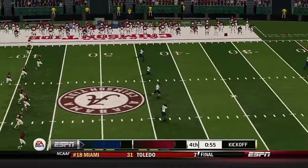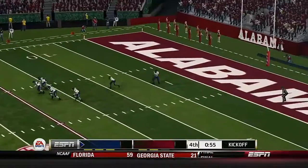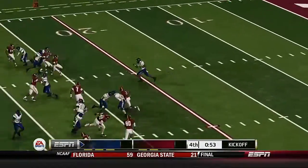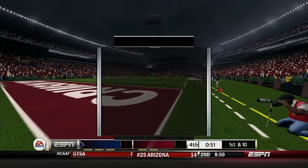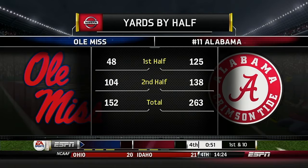Malone looks ready to kick this one off. Parrish from the 5. He's tackled at the 27. Ole Miss has been unable to really show that they're the team to beat here, but it looks like they're going to get another chance at it.